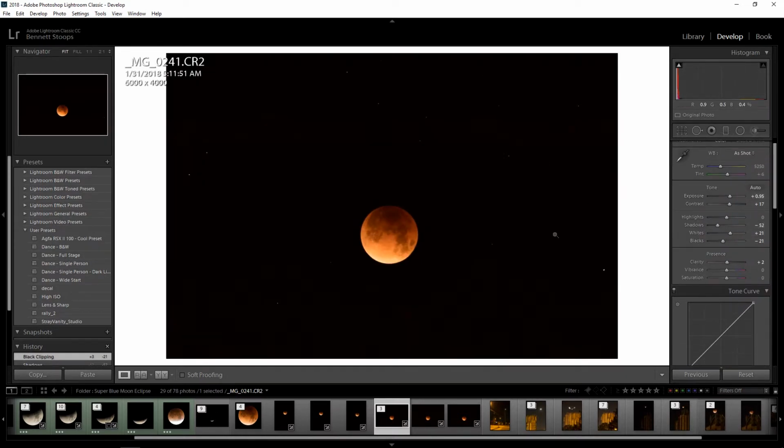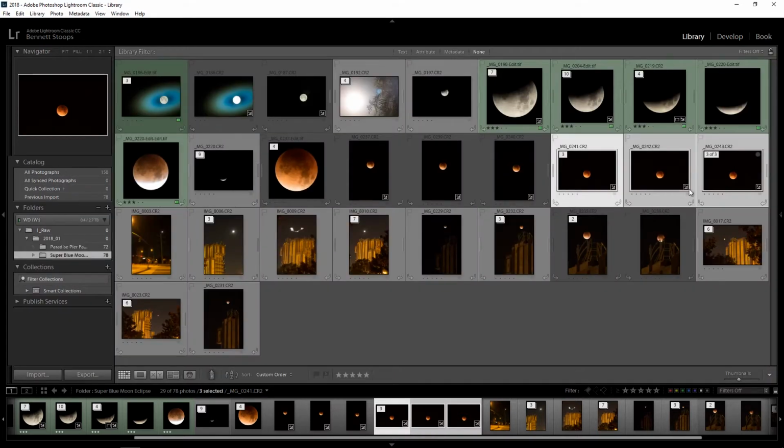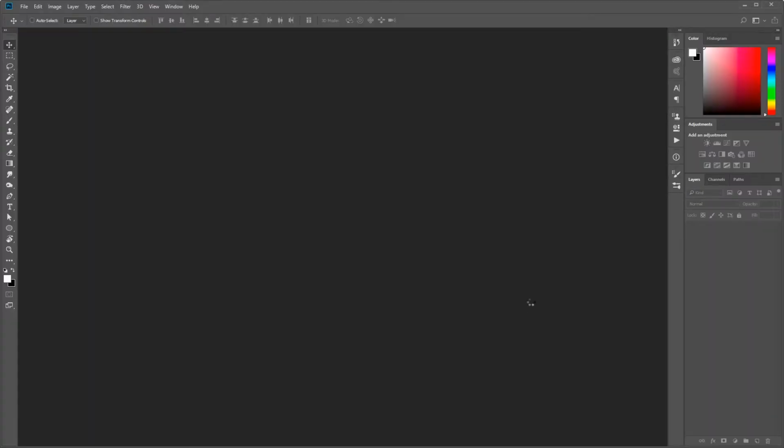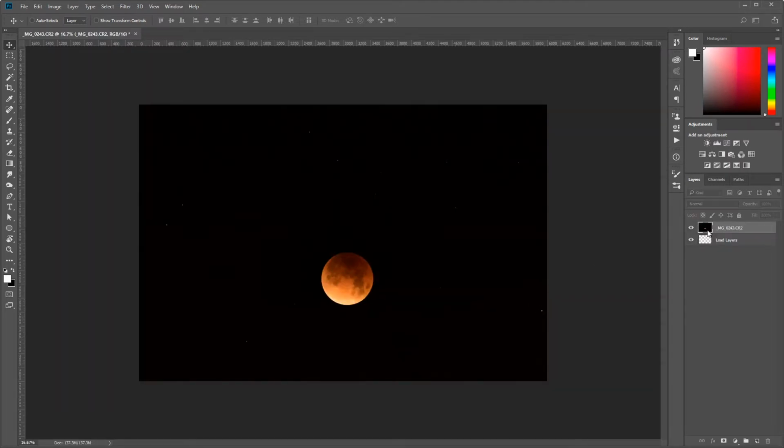I've adjusted my blacks and whites and contrast there. Then what we want to do is select these all, right click one of them, and then do edit in Photoshop and do it as layers. That way it will open them all together in one document rather than separately. So then it will pop up all of them as layers right here, and we'll let that load.